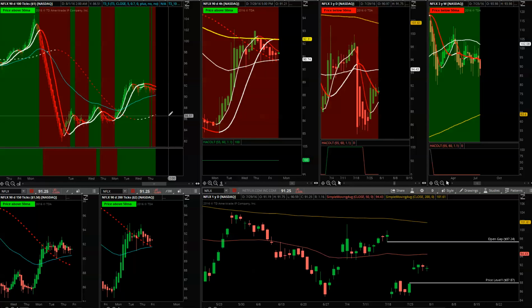But I have a green light go on the intraday. I want to see price action break above the 92.31 to continue any upwards trend. So you got a little battle on the upside here with Netflix. So we'll watch that next week to see if there's a better opportunity. But intraday, Netflix starting to look good.